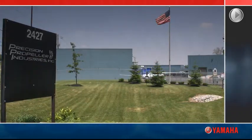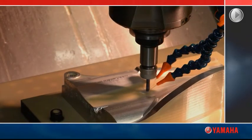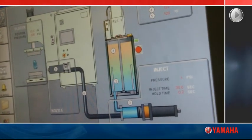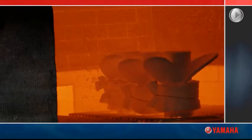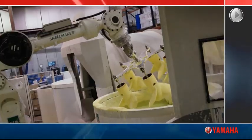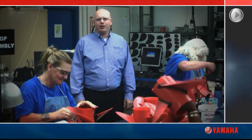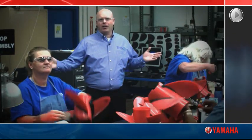Yamaha purchased Precision Propeller Industries in 2008. There have been a lot of investment and a lot of process improvements, particularly in the way that the manufacturing process is arranged. We've also automated some processes. Workflow has improved dramatically, and we are much more productive. But at the end of the day, making propellers here at PPI is all about craftsmanship.